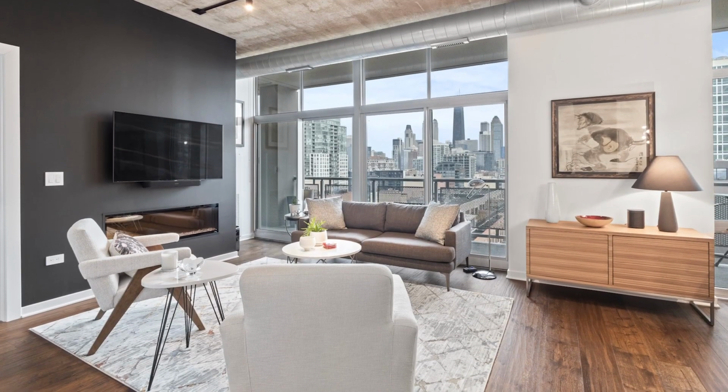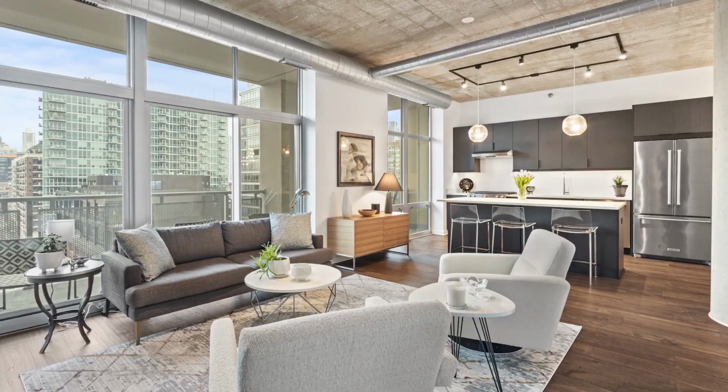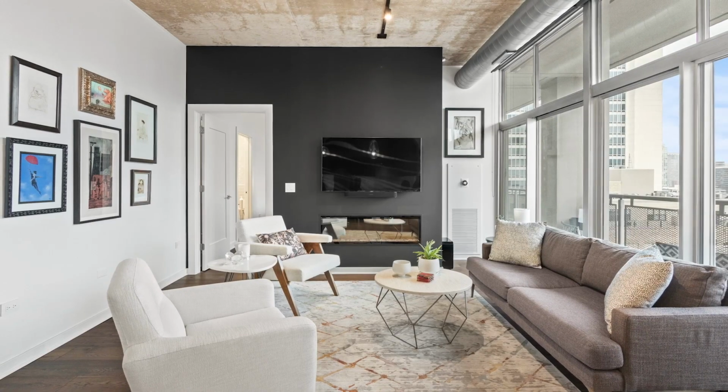Imagine reading a book by the cozy fire while enjoying these remarkable views. Find out more about this posh condo.